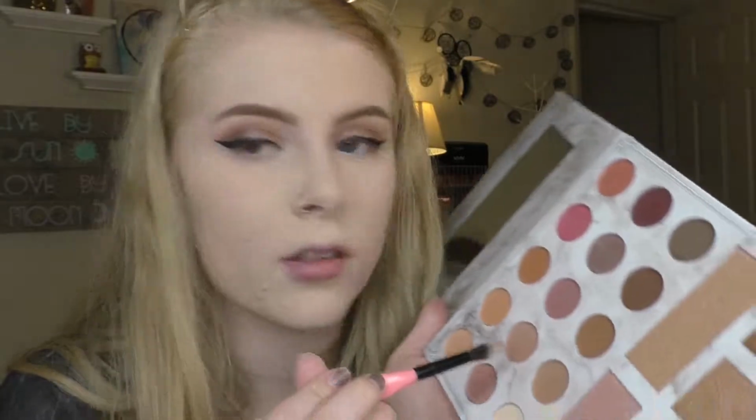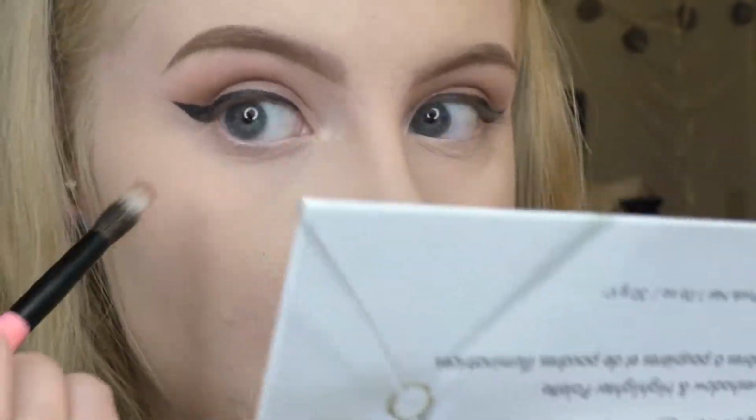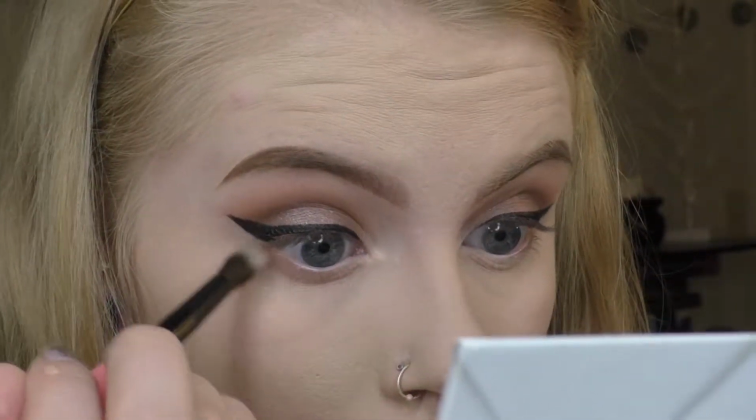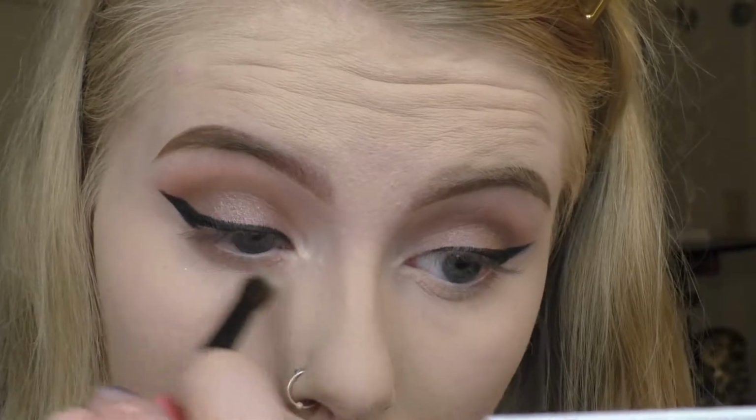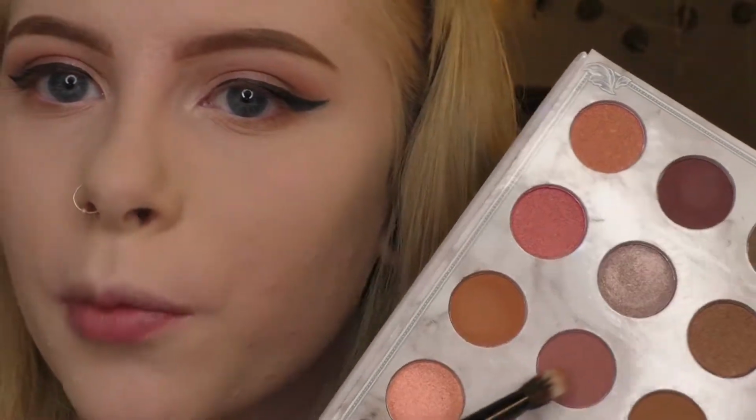And then I'm going to hurry up and finish the rest of my eye makeup. I'm going to go back in with that brown shade that I used. I'll zoom it back in too. Oh, other way. And then I'll go back in with that pink shade that I used from before and put that underneath too.